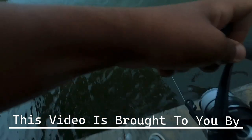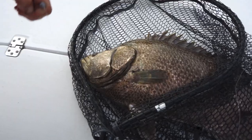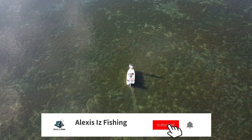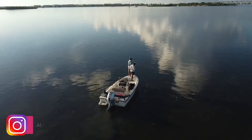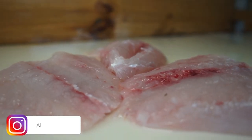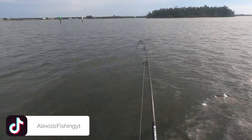Oh, doubled up! Oh, you got the big one. Yep, we got a net.